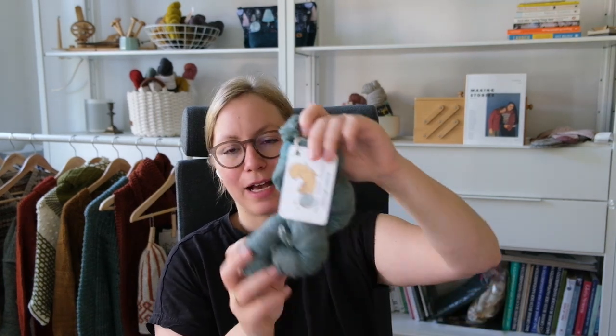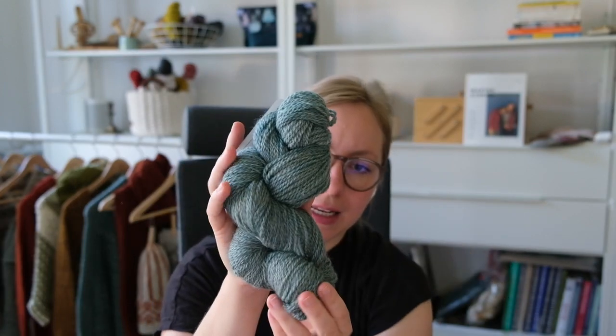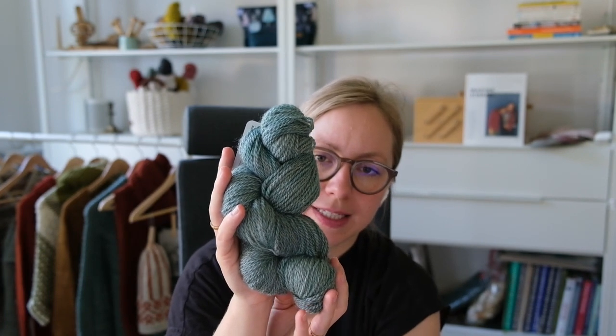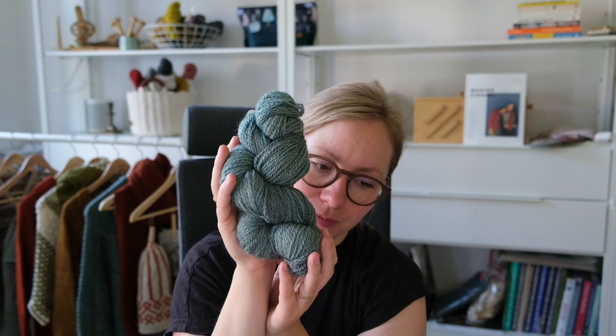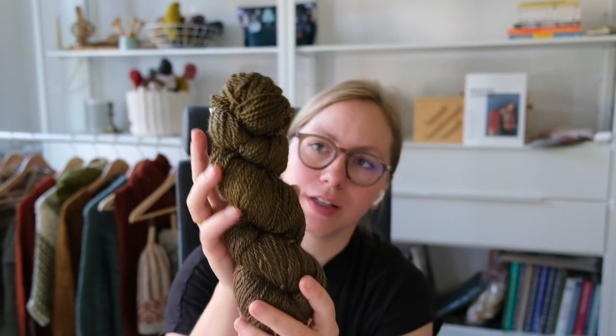The color that I grabbed out of my basket, the first one, is called Water of Leaf, and it is an absolutely gorgeous blue with tiny hints of green in there. We also have a stunning olive. This is such a great colorway. It shows up a little bit too brown on the screen, but if you're looking at the listing on the website, you'll see that it is a dark green and an olive that's called Factory Girls. It's very, very pretty.